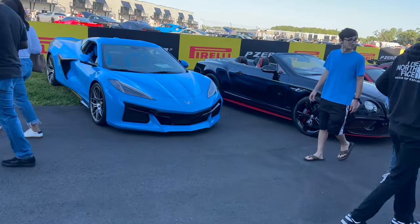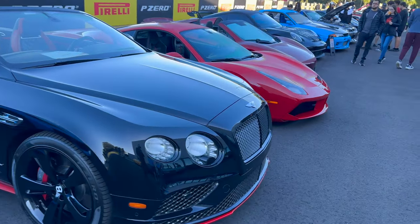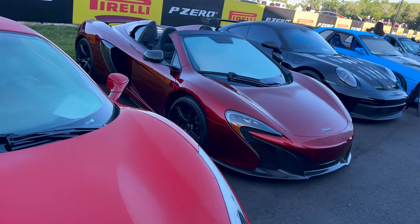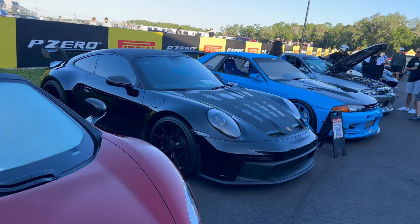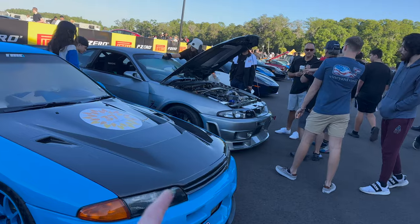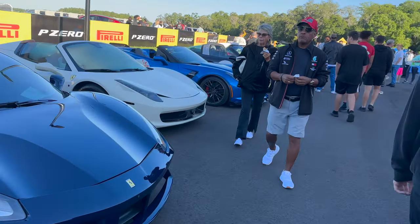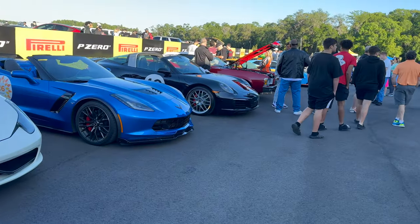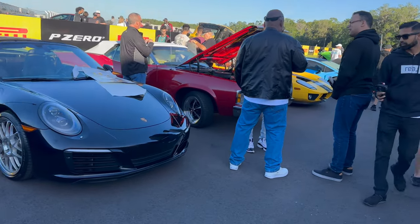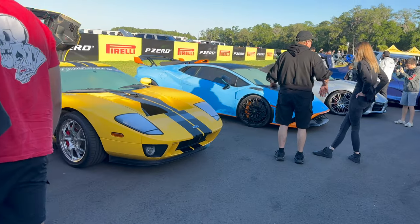A Z06 convertible, a Bentley Continental convertible, 488 GTB with the very desirable bucket seats, a Volcano Red 650S, GT3 992, I believe that's an R33 and an R32. Then we got F8, 458, 488, a convertible Z06, 991.2 Targa, probably a 4S. But this is something that I'm very interested in, the yellow Ford GT.